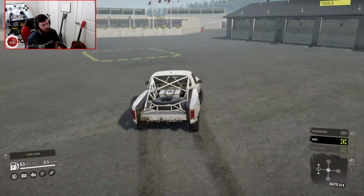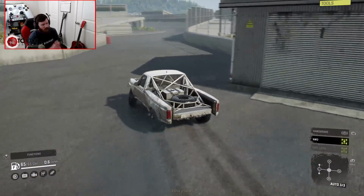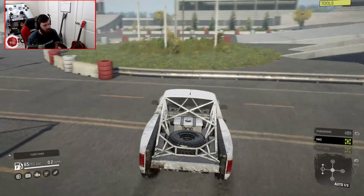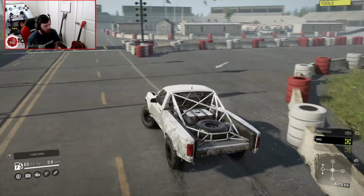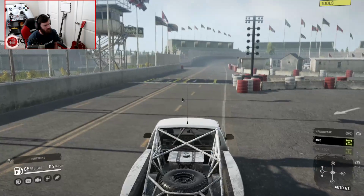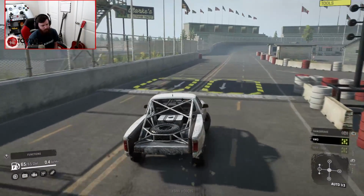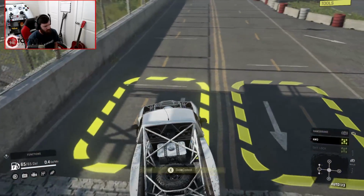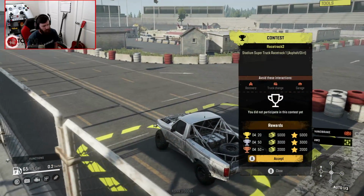Let's actually go back to the racetrack and put down a time, because the first run was kind of like a trial run. Now I want to actually put down a real time and see how it feels. Let's see what time of day it is right now. Morning? We'll set it straight to afternoon. That way it'll be... Oh, don't get into the one on the right. Get into the one on the left, because the one on the left is the combo one. Yep. All right.